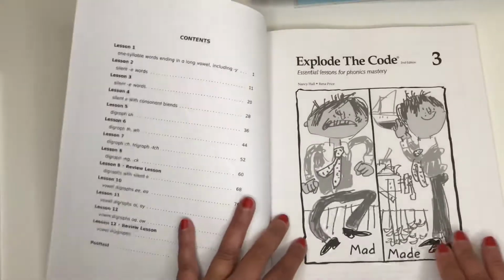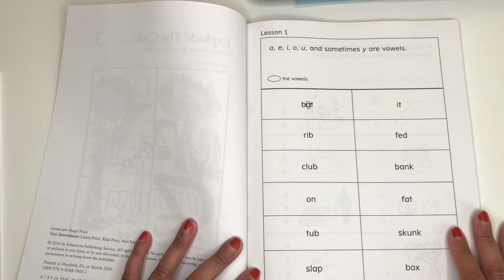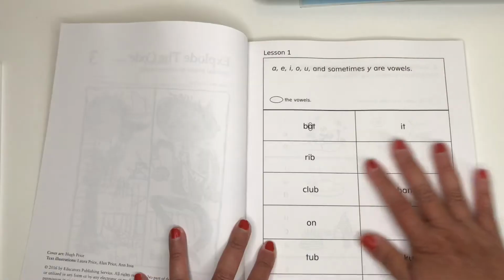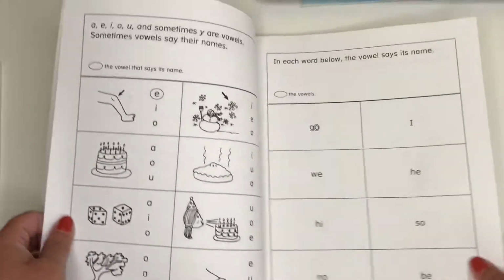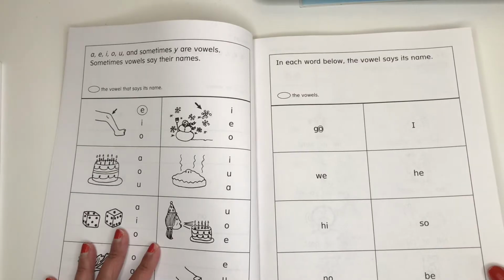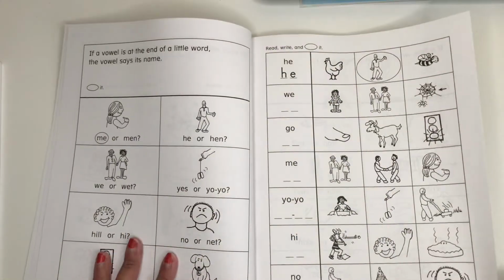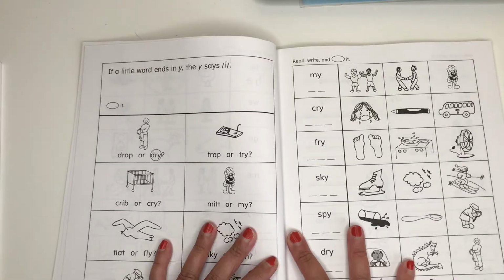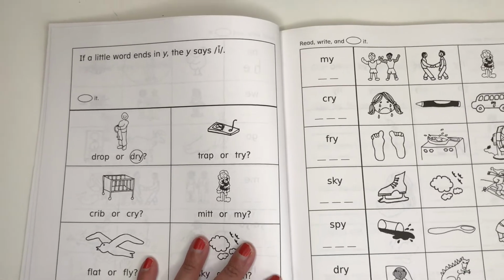Okay, if you notice, it goes very well with All About Reading. It goes just so well with it, and I think it's so helpful for that. And it reviews everything very well. So here we have the vowels. It gives like a little review in here for the vowels. So A, E, I, O, U, and sometimes Y are vowels. Sometimes vowels say their names. Okay. And again, they circle. They read, write, and circle it. We have in here, if the little words end in Y, the Y says I, and let me show you just a little bit clearer. Okay.